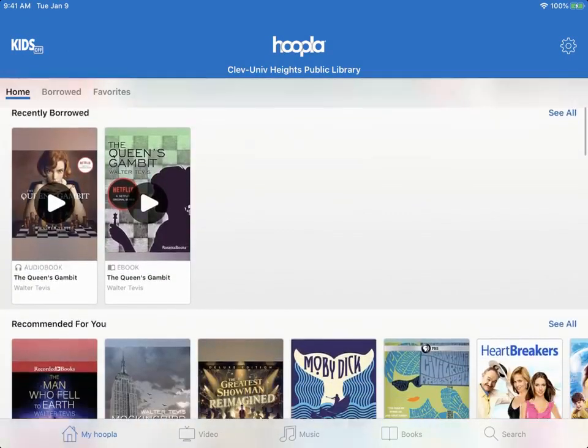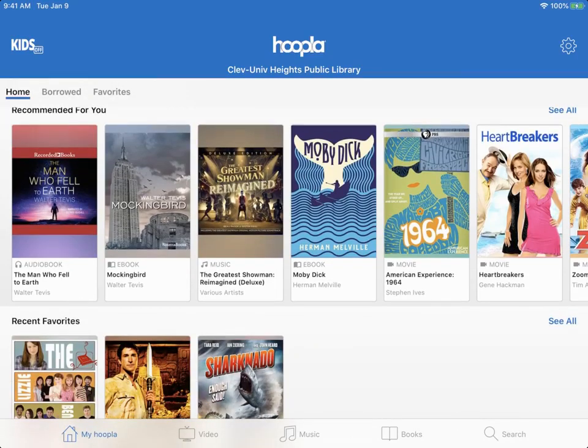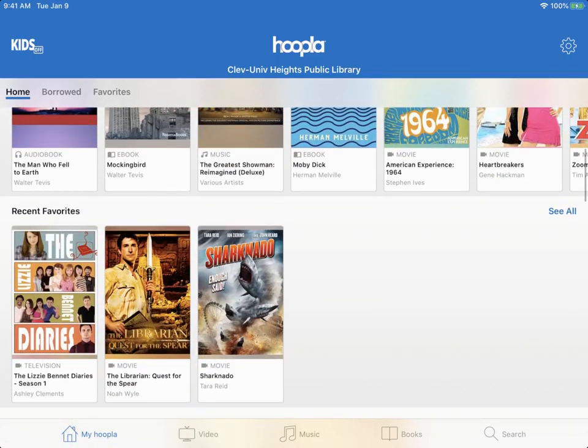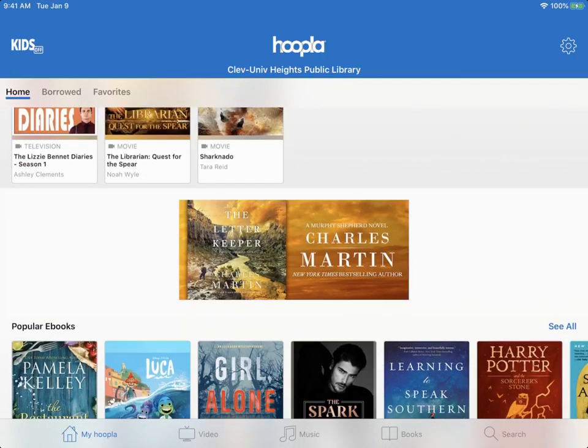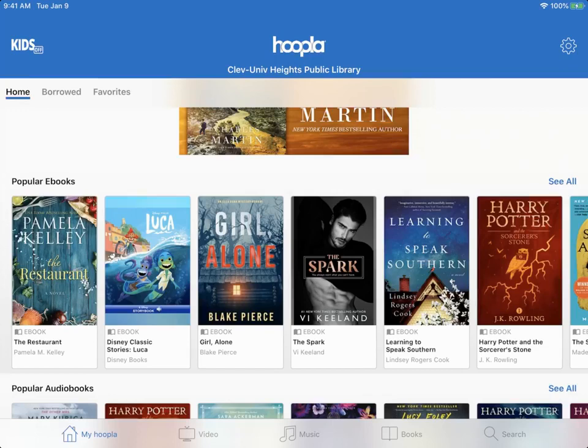So you can see that if I scroll down on Hoopla, you just get some browsing options here. Like recommended, and that's going to be recommended based on your previous history of things that you've checked out. So if you're checking out a lot of kids titles for your kids, it may start suggesting kids titles. If you are checking out thrillers, it might start recommending other thrillers to you.